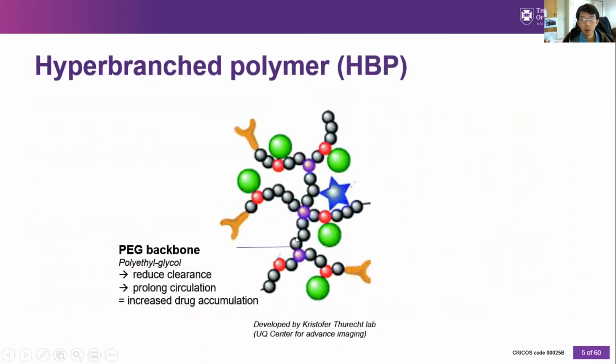This is how the hyperbranched polymer looks. It's comprised of a polyethylene glycol backbone. PEG is good because it reduces and slows down the clearance of the drug, so it prolongs circulation. This is quite desirable for an anti-cancer drug because by circulating longer in the body, it encounters cancer cells more frequently, so it increases the drug accumulation within tumors. The polymer is developed by our collaborators at CAI.